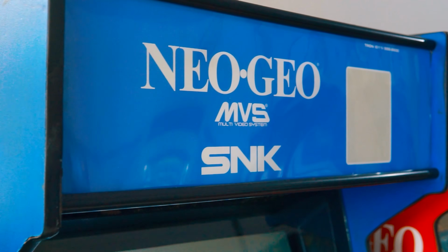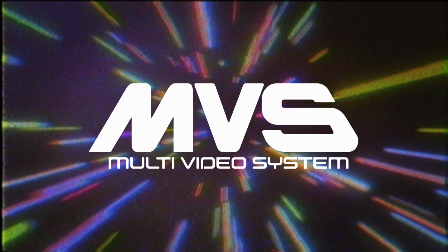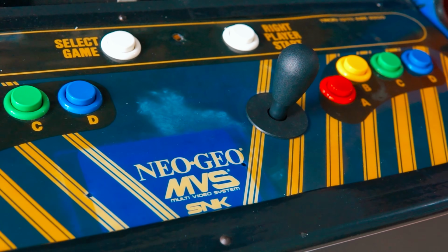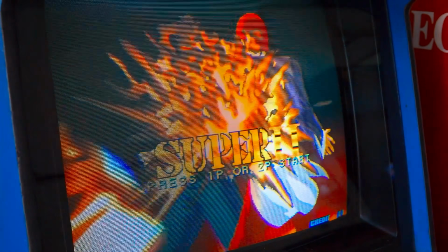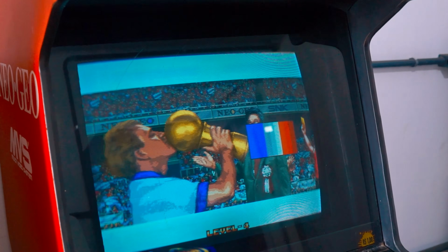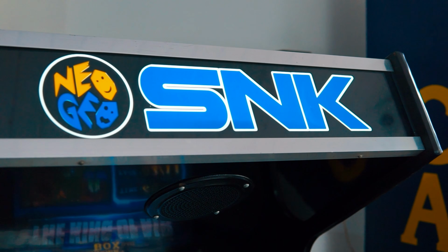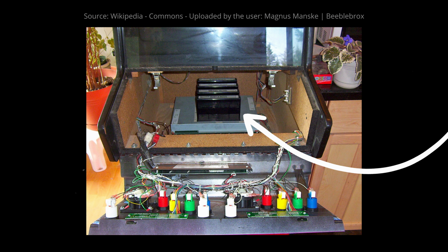The NeoGeo MVS was the first one released. MVS stands for Multi-Video System, and this model was made to be used in the arcades. SNK's idea regarding the MVS was really smart. Instead of using customized boards for arcades, SNK made the NeoGeo MVS, which used cartridges, so arcade owners didn't need to worry about updating their cabinets.